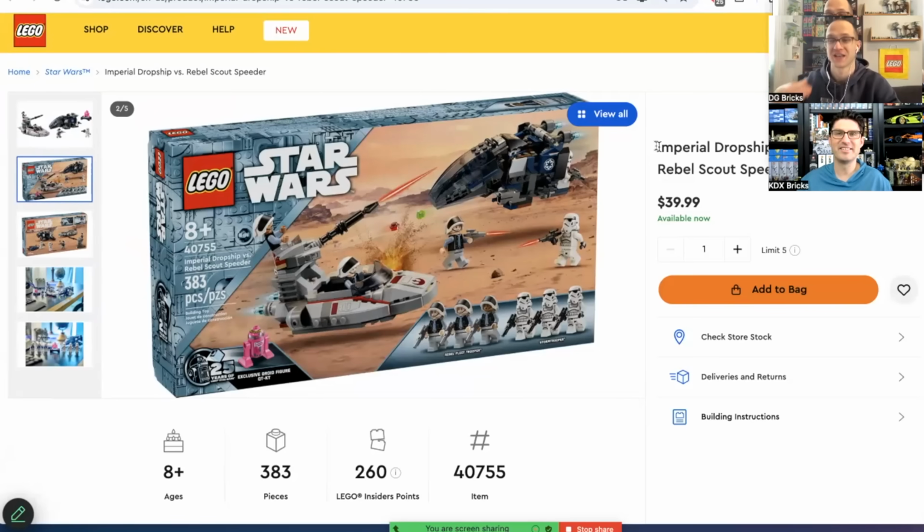The original trilogy has eternal demand, so do not sleep on sets from it. And as much as this may bore me, these Stormtroopers and Fleet Troopers, this is what a lot of LEGO Star Wars fans want, and so I expect there's going to be pretty good demand on this, as well as another set we're going to talk about in a few minutes.